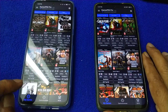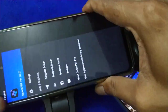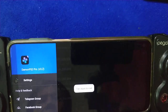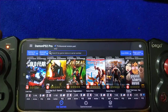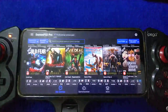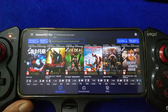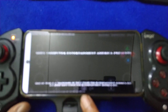Okay, God of War 1 and God of War 2. We start with the Note 9S. By the way, I'm using two IPEGA controllers, the 9023 and this one, the 9083. Okay, God of War 1. Settings on both are the same, running at 2x.